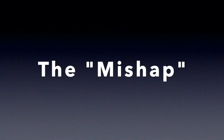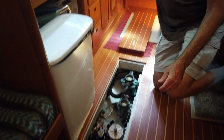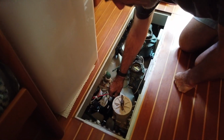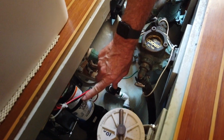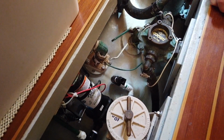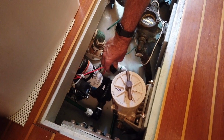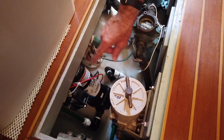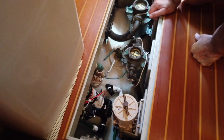LeeAnne had a bit of a mishap and accidentally stepped down into this hole where some of the Watermaker parts are located. Let's survey the damage. This is the Watermaker boost pump. When her foot came down, it broke the outlet fitting, snapping it off at the pump housing. We're hoping we'll be able to buy just the exterior housing rather than having to buy a whole new pump.